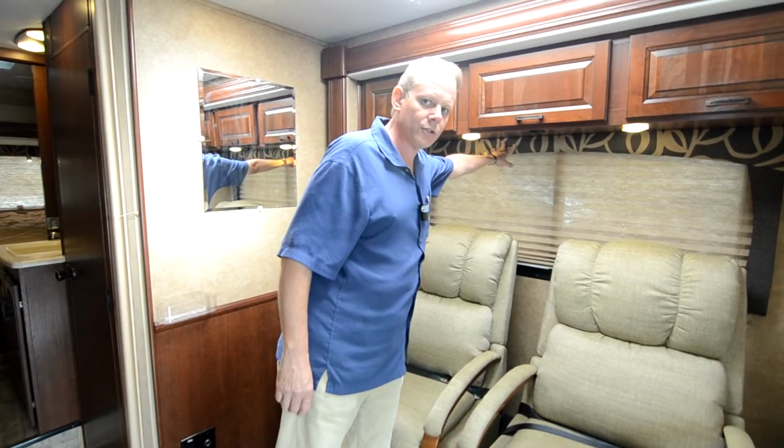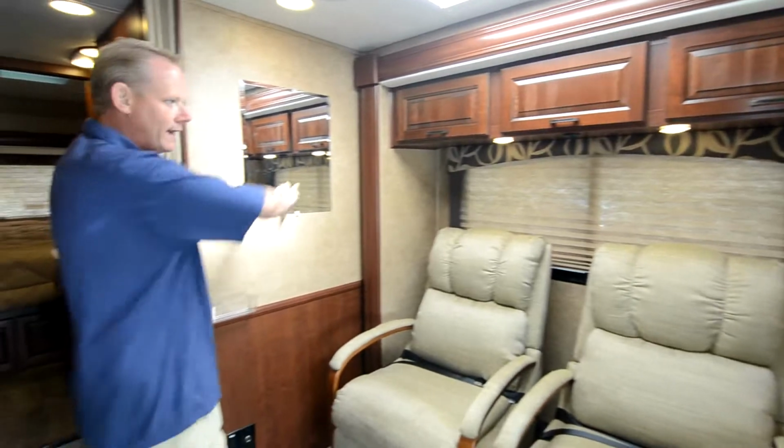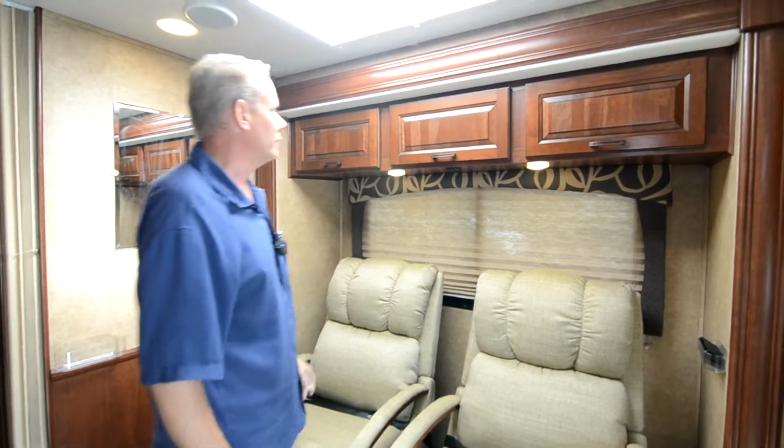The interior color scheme on this coach is the mink color scheme. All of that is in great shape. These look like brand new. We have the cherry cabinetry in this model, so it's got the cherry color.